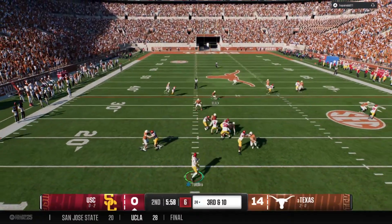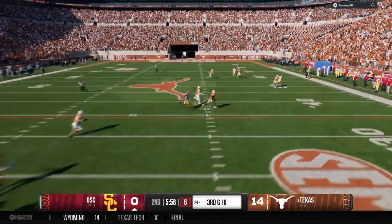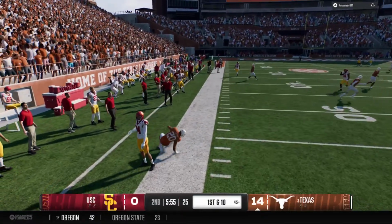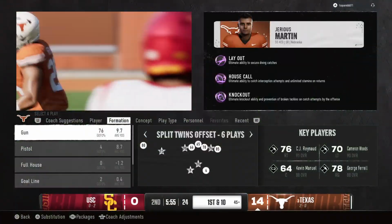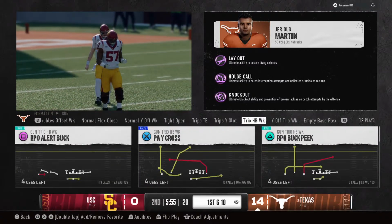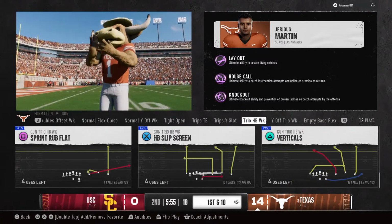From the gun, wants to pass. Going for the big play. Fires and picked off. This is obviously not a great start for this quarterback here. 2 interceptions already in this game. He's got to do a much better job with his decision making.